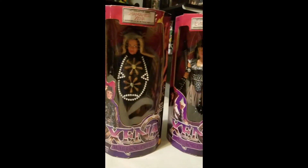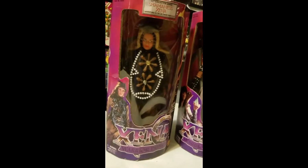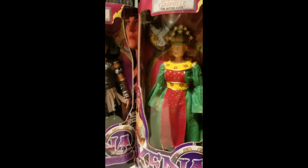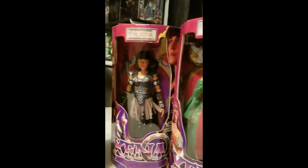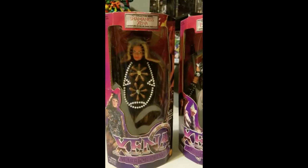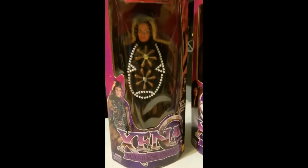Okay, and then over here we've got Series... I don't know if this is Series 2 or Series 3, but these are the 3 that come in the next series. You've got Empress Gabrielle, Evil Xena, and then Shamaness Xena. Some kind of female version of Shaman. So look at her real quick on the back.